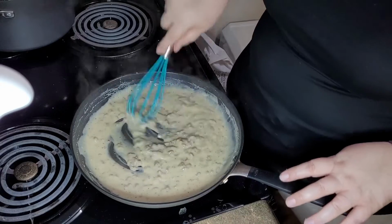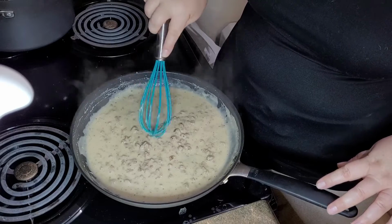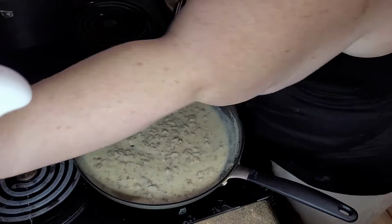And then in the mornings when I'm ready to have biscuits and gravy, all I need to do is pop one of those biscuits out of the freezer, stick it in my air fryer, and microwave up some of this gravy, and it'll be good to go. Let that cool off, and then I'll stick it in a container in the fridge.